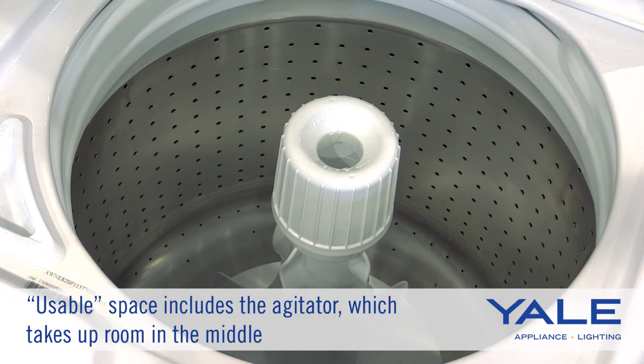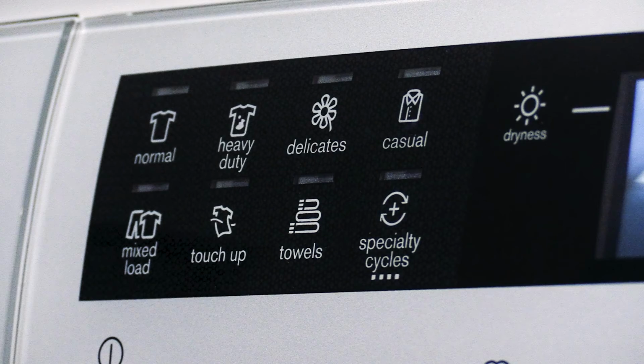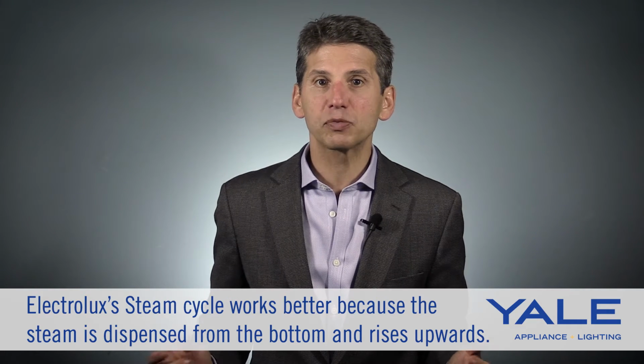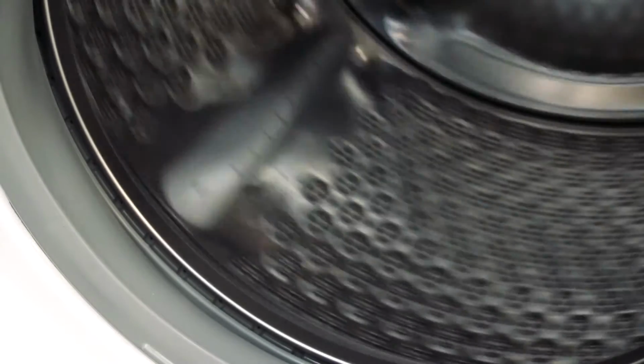Electrolux has some proprietary features along with every possible cycle. They're the only compact washer employing steam for powering out tough stains like grass or wine. The steam cycle is especially intelligent because it is added at the bottom, so steam rises and infuses the clothes better than most. Their 1400 RPM spin is great for pre-drying the clothes after the wash cycle. So the washer is excellent. The dryer has tons of cycles.